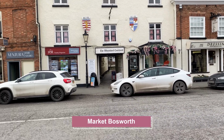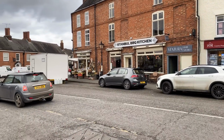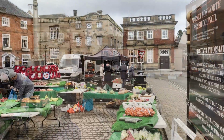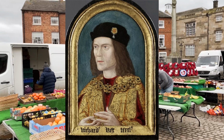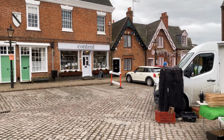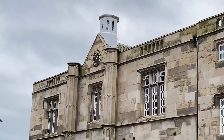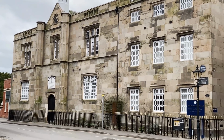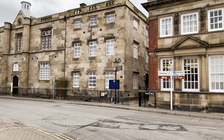Market Bosworth is famous for the Battle of Bosworth, which is the final significant battle in the War of the Roses between the House of Lancaster and the House of York. This resulted in the death of King Richard III. The Battle of Bosworth took place to the south of the town in 1485, and it wasn't until 2012 that King Richard III's remains were discovered. On Sunday, 22nd of March 2015, the King's funeral cortege passed through the town on its way to Leicester Cathedral for his reburial.